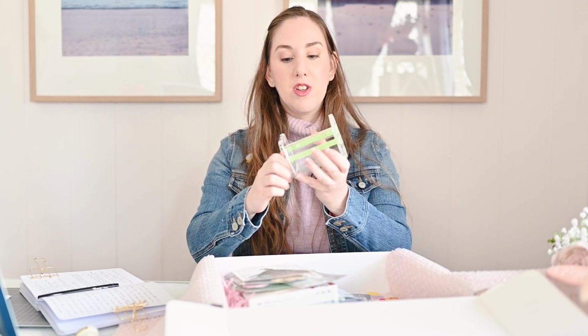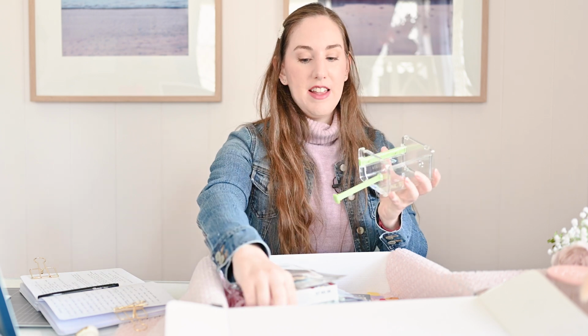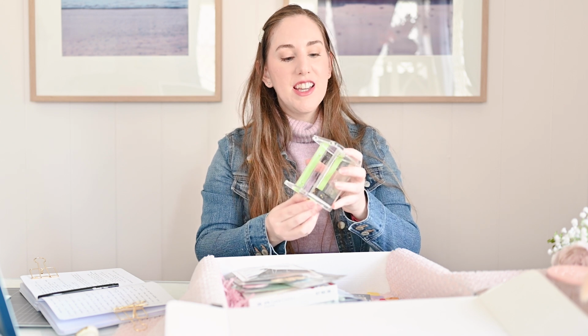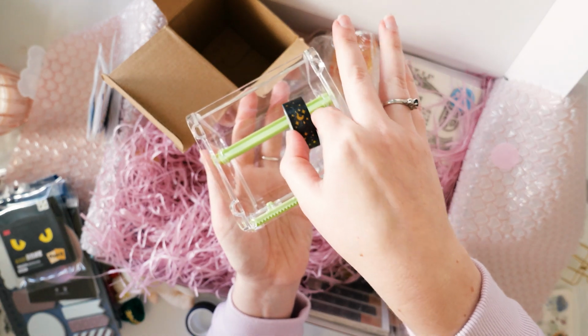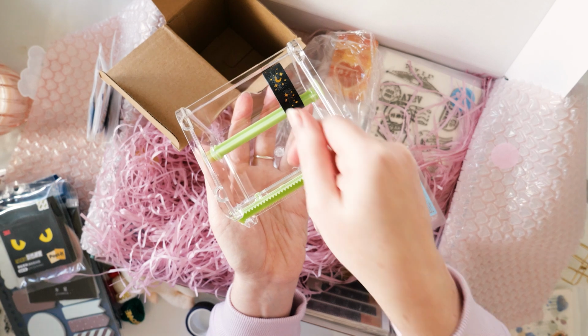So the way it works is you just rotate this thing, slide it out, and then you can stick a washi tape on there, slide it back through. It's like a toilet roll holder, you know? There's a few different colorways for this as well. I've picked the green version. I'm not going to extend the washi tape because I don't plan to necessarily immediately use this one.